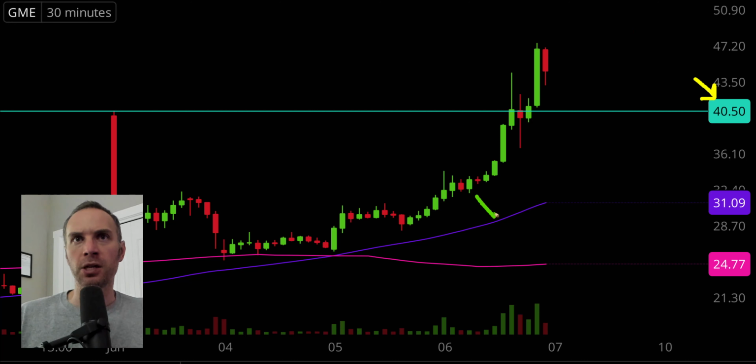Keyword definitely being moving. I get it. This line's way down here. The price is way up there. But as time goes by, that line will move itself higher and higher and get more and more relevant. So from an overarching standpoint, as long as the price is above that purple line, bulls 100% own the chart.